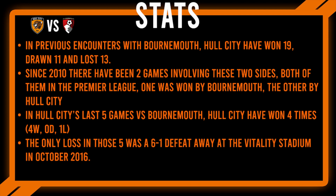And stats continued in previous encounters with Bournemouth. We have won 19, drawn 11, lost 13. Since 2010, there have been just the 2 games involving these two sides, both of them in the Premier League. One won by Bournemouth, the other by Hull City. In Hull City's last 5 games versus Bournemouth, City have won 4 times, lost once. The only loss in those 5 was a 6-1 defeat away at the Vitality Stadium in October 2016.